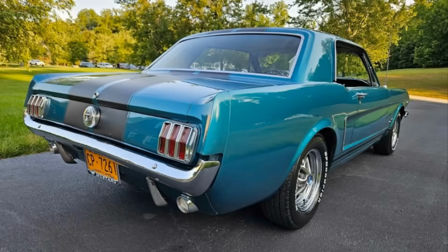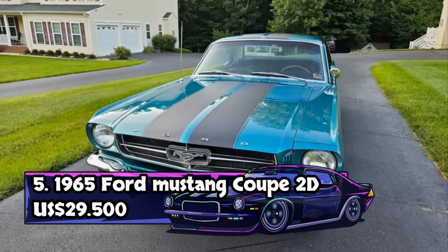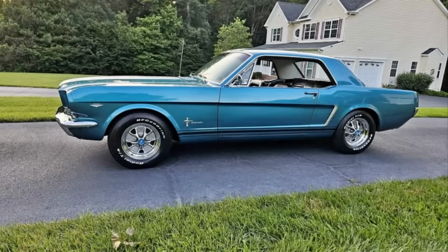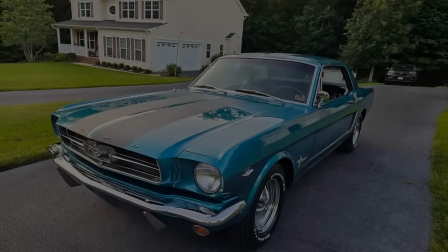This 1965 Ford Mustang Coupe 2D, offered at $29,500, is a well-preserved example of one of America's most iconic pony cars. Located in Huntingtown, Maryland, this Mustang is powered by a 289 cubic inch V8 engine mated to an automatic transmission, providing a smooth and reliable driving experience that blends classic style with everyday usability.